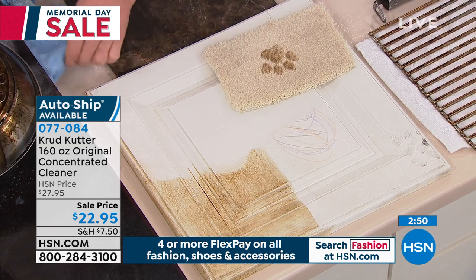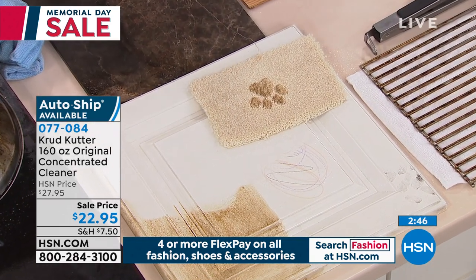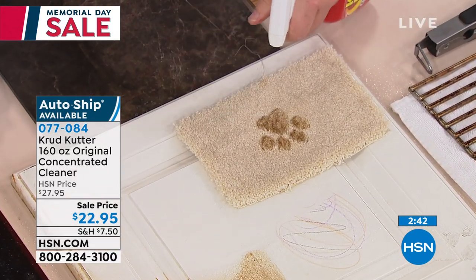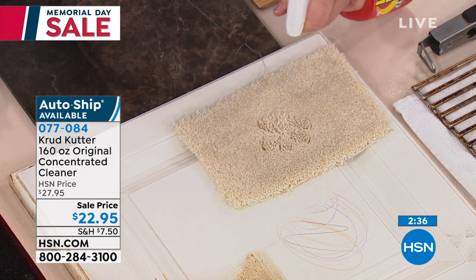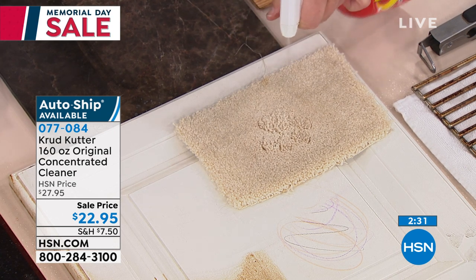How about if you've got a retriever? But look, if you've got dogs or kids or husbands that might track in the dirt, look at this, I'm spraying it, and it's immediately moving it down. Now, what it's doing is breaking down that mess.